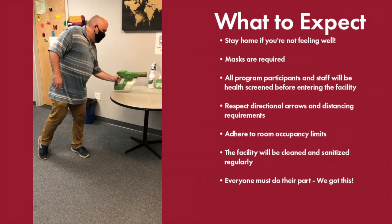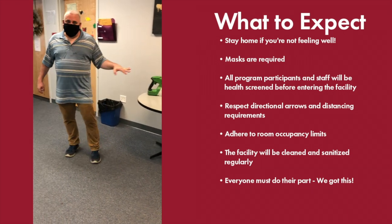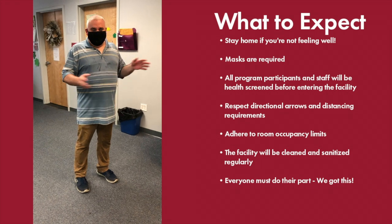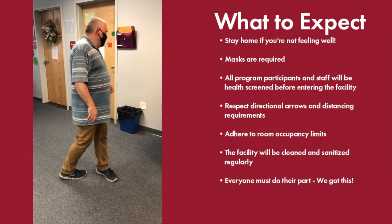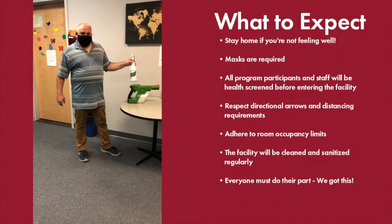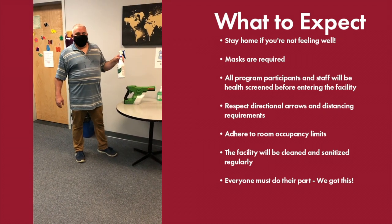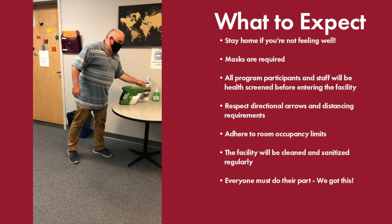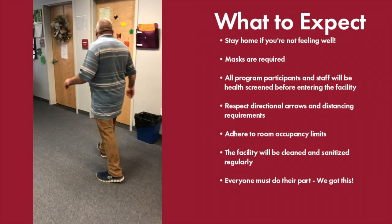And the way that this works is it doesn't have to be wiped up, it doesn't have to be dried, it can stay on wet, it dries up, and it disinfects the whole area. These small spray bottles have the same cleaner in them, and they're just smaller versions for staff to use throughout the day in order to make sure that everyone is healthy, safe, and clean.